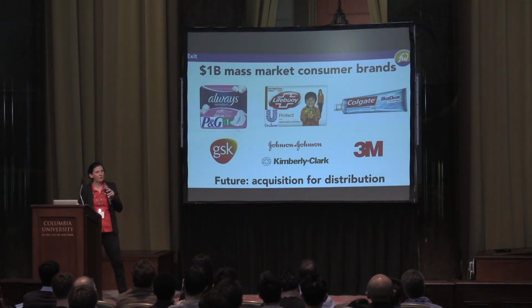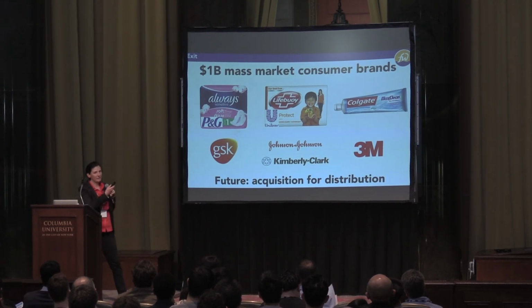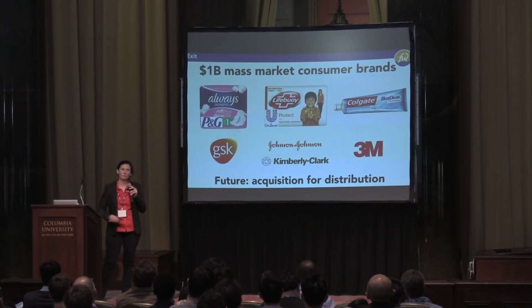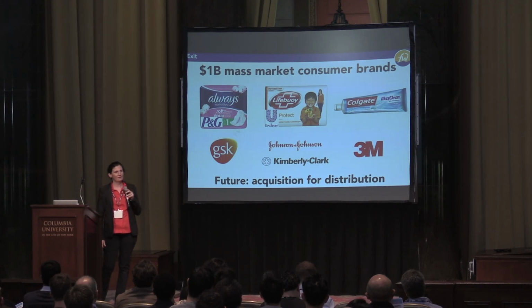And so our goal is to be sold on store shelves in convenience stores all over the world, Folia filters with such big names, such as you can see here, soap and shampoo and all other sorts of consumer goods products.